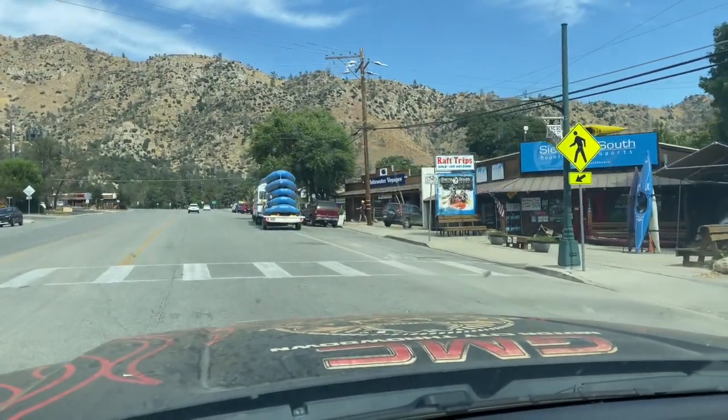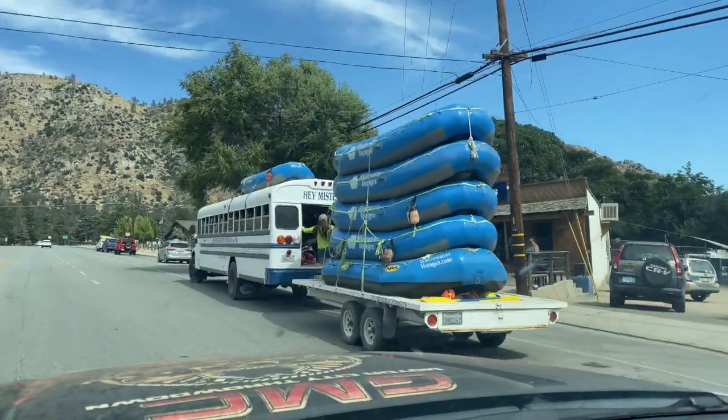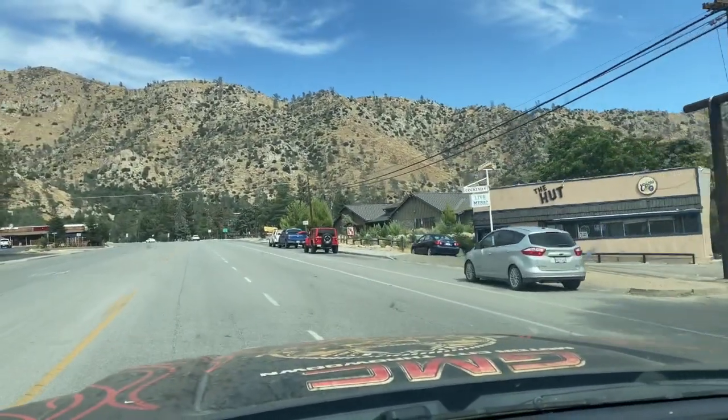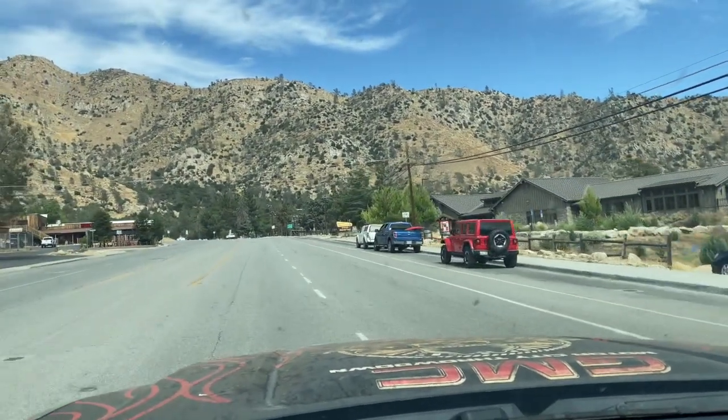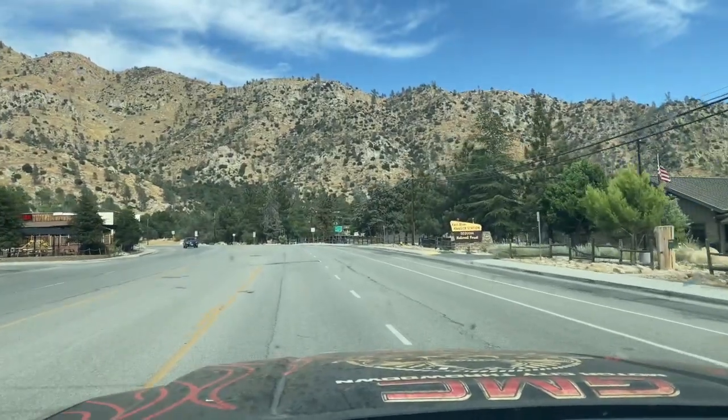Here's one of the whitewater voyages, right? So they'll pick you up here in this bus, they'll take you up and drop you off. That's a lot of fun, man. I gotta go out here and do it again. I went, I think, a couple years ago, and it was a lot of fun. So definitely an awesome year to go whitewater rafting for sure.